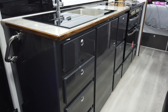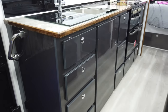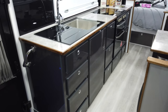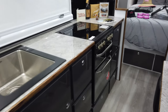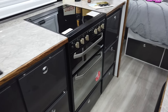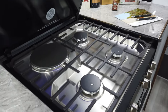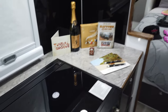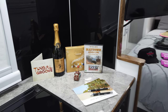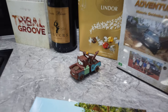And then wraps down to that metallic charcoal in the face of those pull-out drawers and cupboards underneath for more storage. To the right of this is the fan forced oven in the Tedford, so it has a separate griller. Up top has three gas and one 240 element as well. Above this is some welcome chockies and bubbles. A little bit of a personalized gift there from Rickey inside the van for Deb.